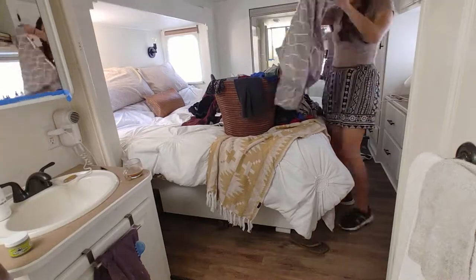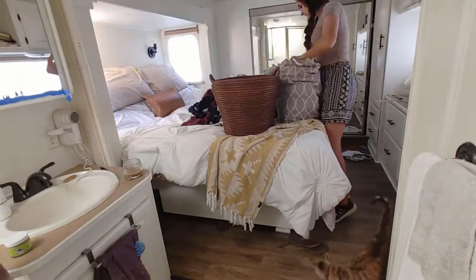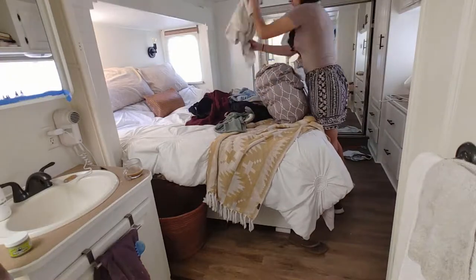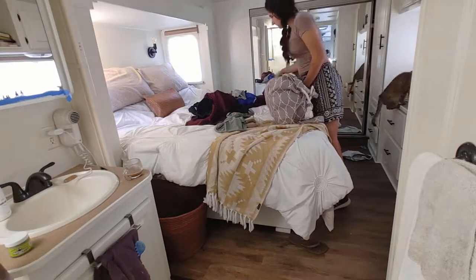I'm pulling some cords out of the bag there because I work on my laptop in bed, and there are no side tables or anything to put things down on, so I will put my laptop down on the ground and the cords will end up in the hamper, which is not very safe. There's definitely a chance of my cords breaking doing that.